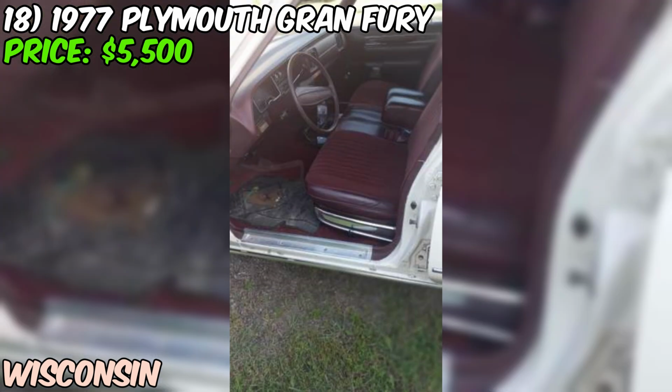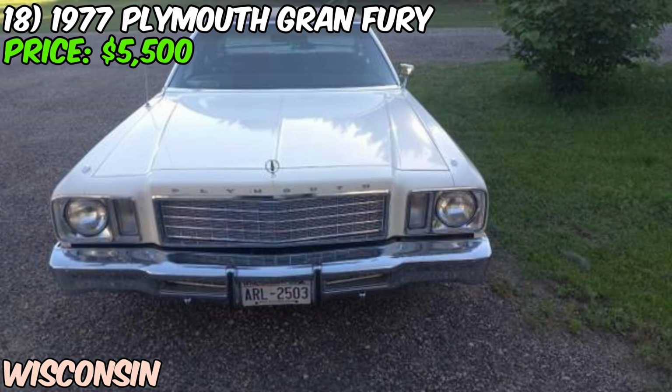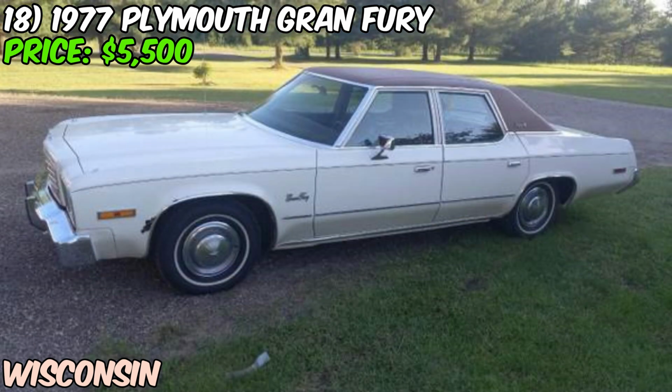The white paint job looks clean and classic in the photos, and while there may be some minor imperfections or signs of age, it's still a real head-turner. The interior looks to be in good shape as well, with no major rips or tears visible in the photos.